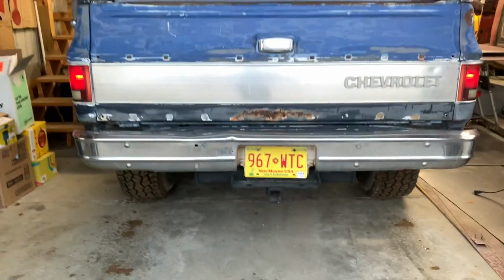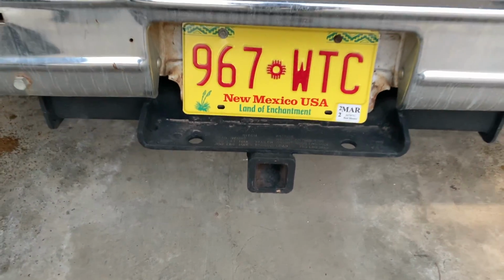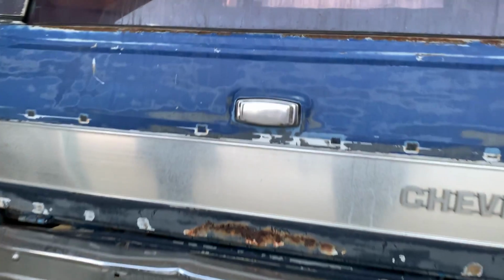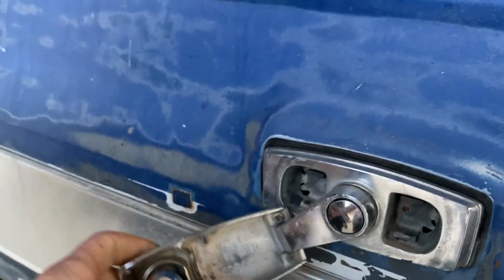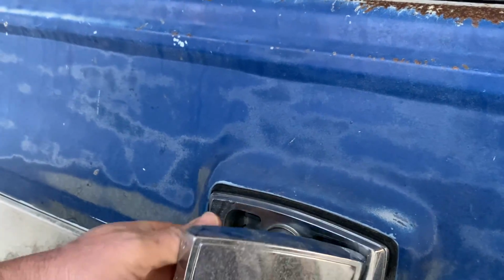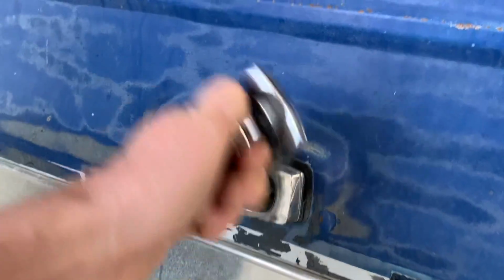Oh, you got a trailer hitch. Bonus. I did not know it came with that. All right, let's see if I remember how to open this thing up. Oh yeah, this is the old crank. Usually it cranks the window down. It doesn't sound like it's connected. No, it's not.